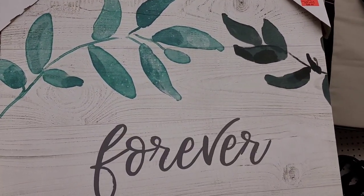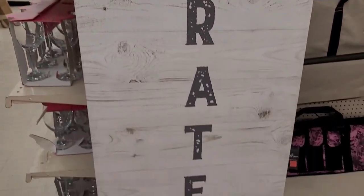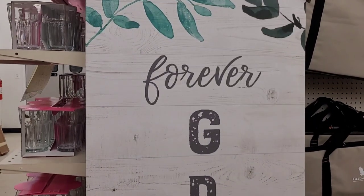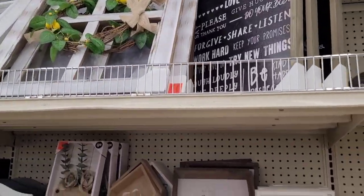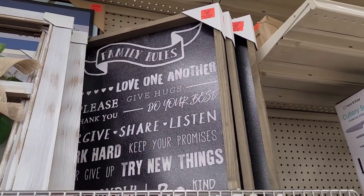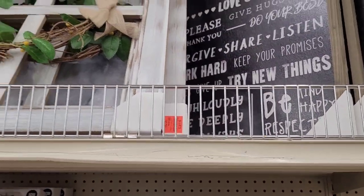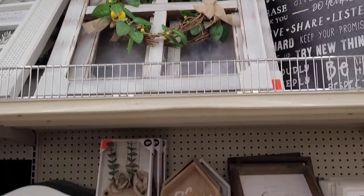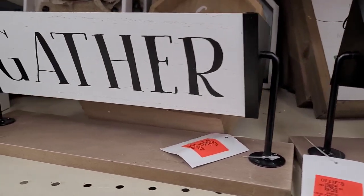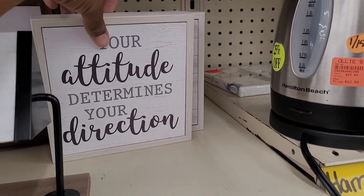All right, we get ready to go look at the decor. $39.99 for this sign right here. It's a big sign. All right, we're over here with the decor. Let's see, this one right here, Family Rules, is $14.99. A whole commercial going on. It's right here, it's $14.99. They have some items down here. Relax is $9.99. Gather is $9.99. Your attitude determines your direction.